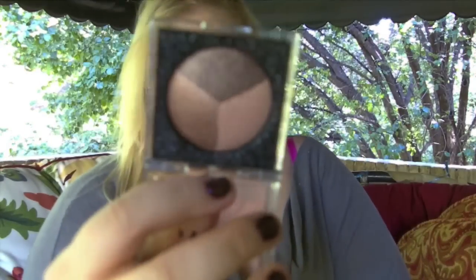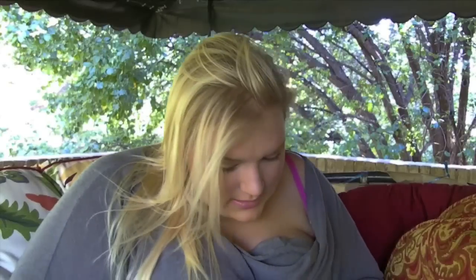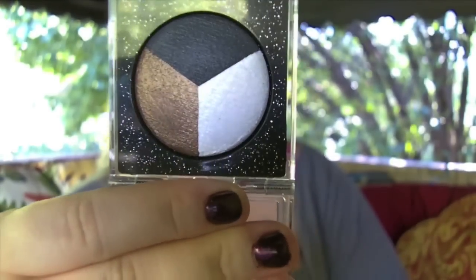They're just nice for a really neutral eye. So there's that one. Again, that color's Superstar. And then the last one she got me is called Popstar. And this is the perfect smoky eye with a little bit of a kick with that brown shade. There you go. I think it's gorgeous. I'm so excited to use these, and I know I'll use them all the time because they're colors I use every day.